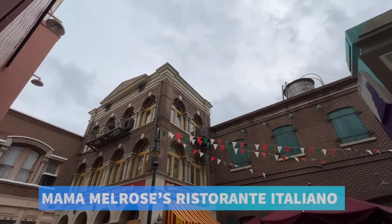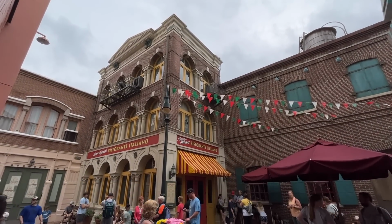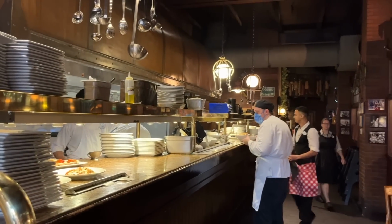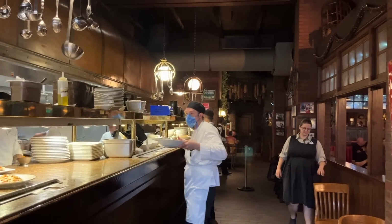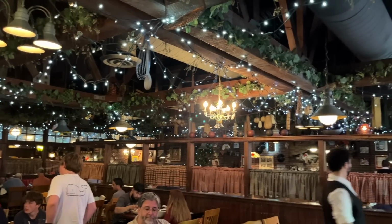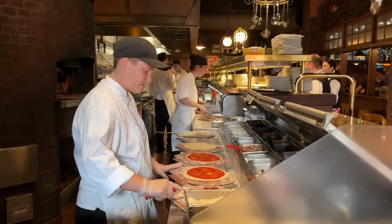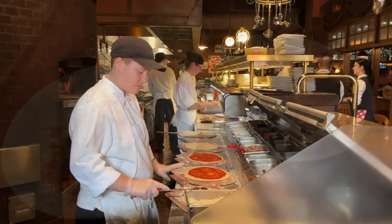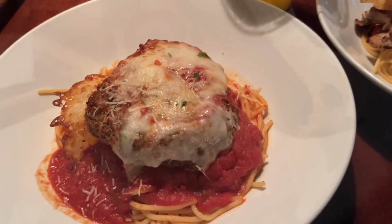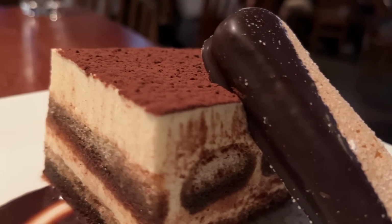Next on our list is Mama Melrose. This is Mama Melrose's Ristorante Italiano on Grand Avenue. Serves Italian dishes with California charm. To be real with you, this restaurant can be inconsistent. Sometimes it's great, sometimes it leaves much to be desired. When it's good, it's really good, but when it's not, it's basically an Italian Applebee's. Some of our favorite dishes in the past have been things like chicken alla parmigiana, charred strip steak, Mama's tiramisu, and here's a fun one, a spaghetti and meatball cupcake for the kids.